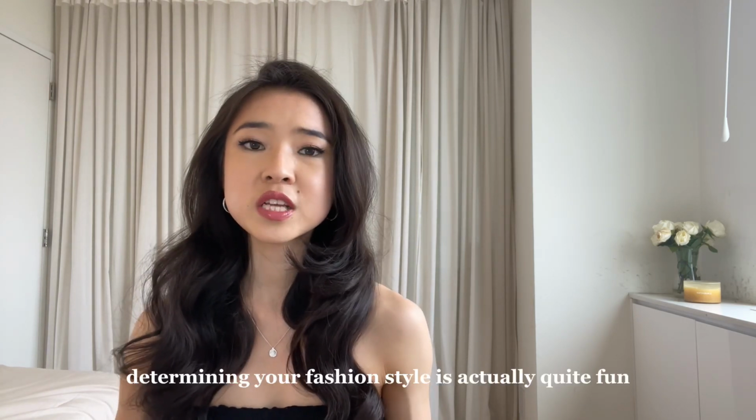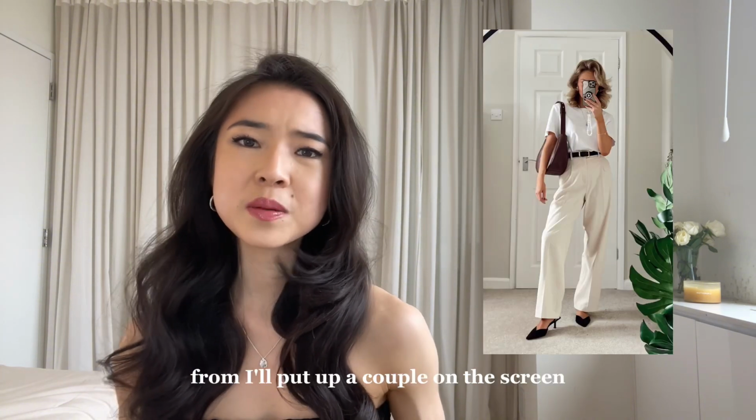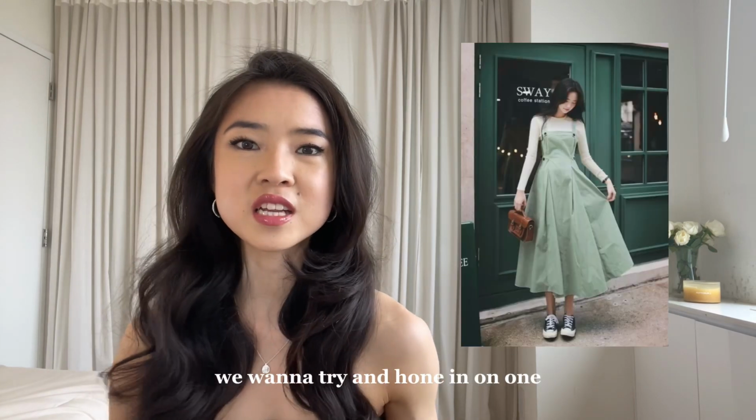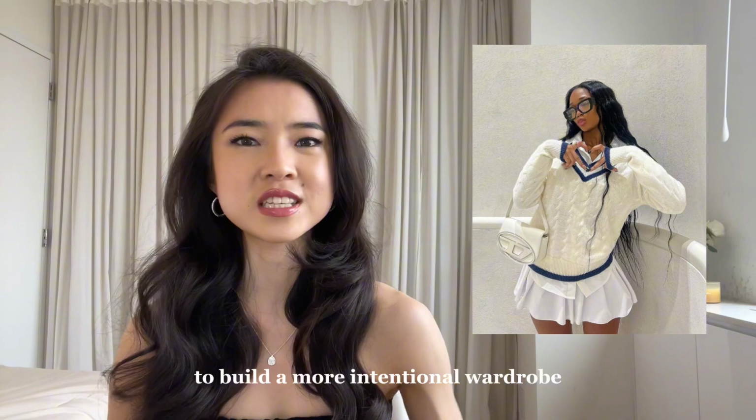But yeah, determining your fashion style is actually quite fun. There's so many styles to choose from. I'll put up a couple on the screen to give you some inspiration. But yeah, we want to try and hone in on one or maybe two styles that we can use as inspiration to build a more intentional wardrobe.